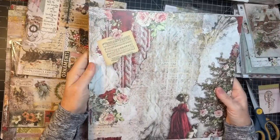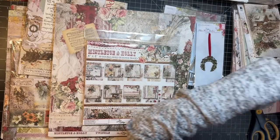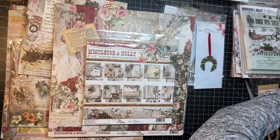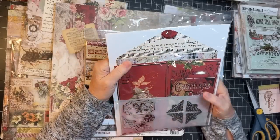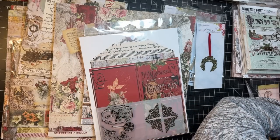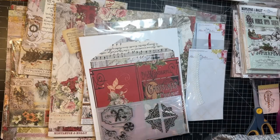Okay, and then this one is the mistletoe and holly. That's mistletoe and holly. Okay. Oh, I see there were corners. Oh, this is a mistletoe and holly journal pack, and it's got like the cover. It's got these. Okay. So that's that. What is this one? A little bit of lace. A little bit of everything here. This one, mistletoe and holly also.